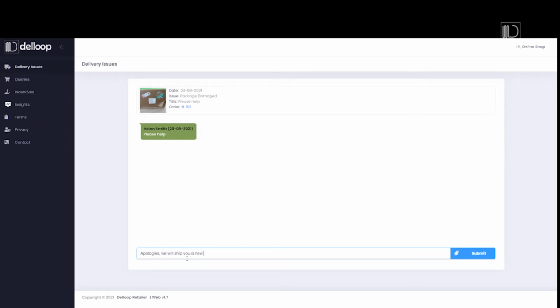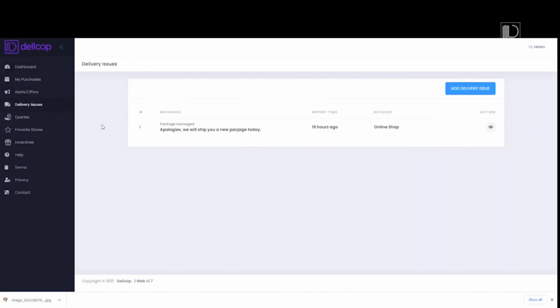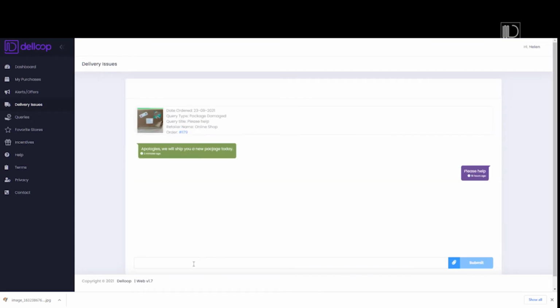The Grey Gizmos team quickly messages Helen saying, "We're sorry your package arrived damaged. We will come back to you quickly with a solution." Helen can see the retailer's reply in the message area. She messages them to say thank you, and later the retailer messages her back with an update. A replacement product will be dispatched tomorrow.